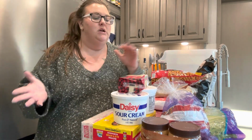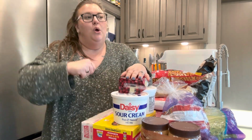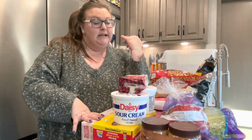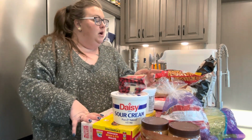So this haul altogether was $294 and some change. I think that's a pretty good deal for what we got. We had a really good stock up. We have meat in our freezers, so we were good there. We did get the ribeye steaks, but that was kind of a treat. We don't do that often.